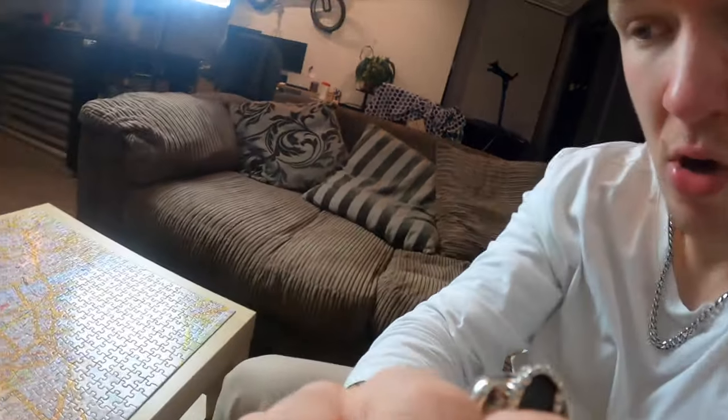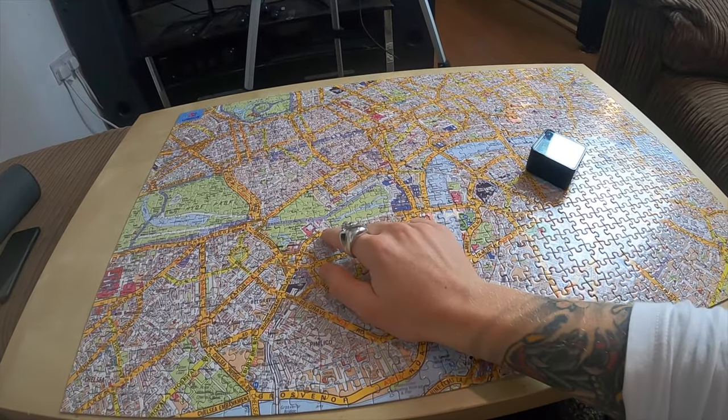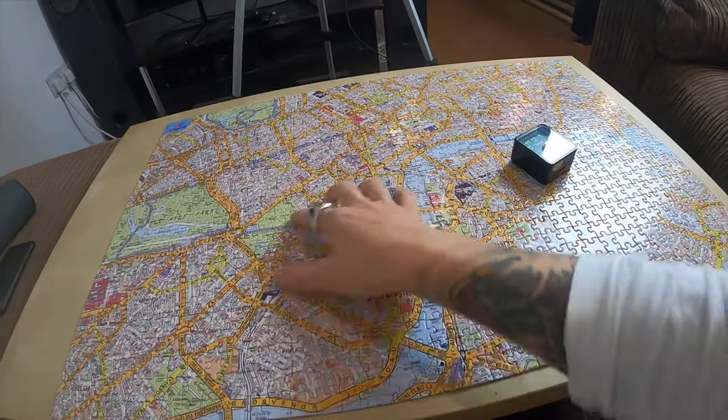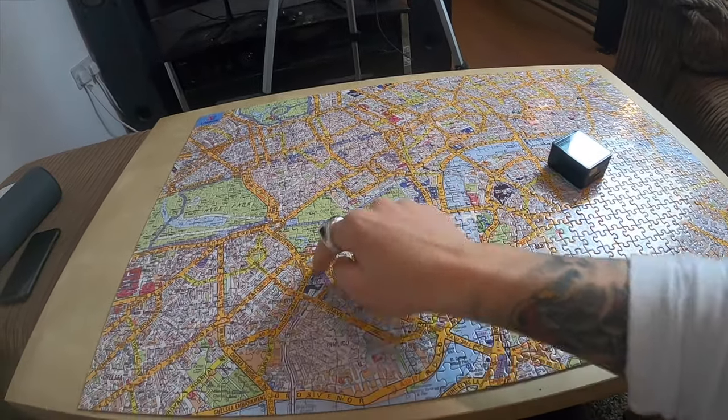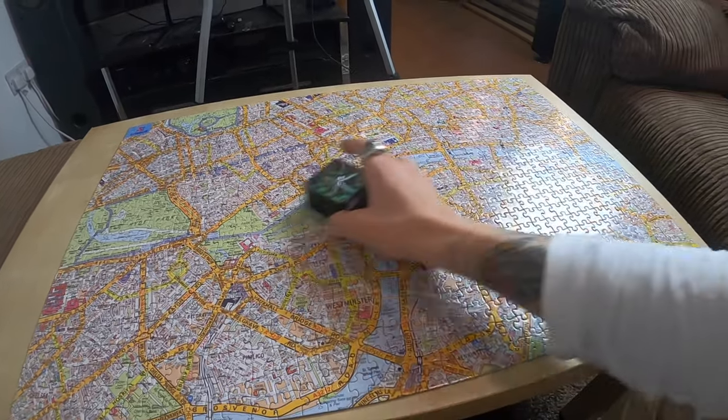I mean, the hardest thing with it is that in the beginning it's good because you see a bit and you think, oh, I know that. And you think, oh, I know that. That goes there, that goes there, that goes there. The hardest thing is obviously managing all the pieces. So it's all well and good. I know the majority of this map.